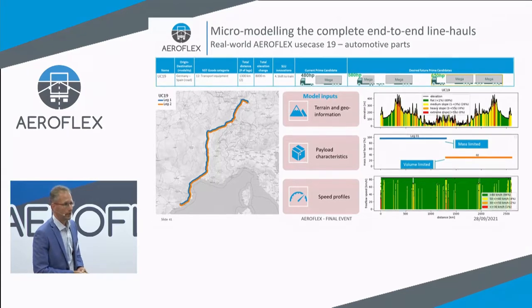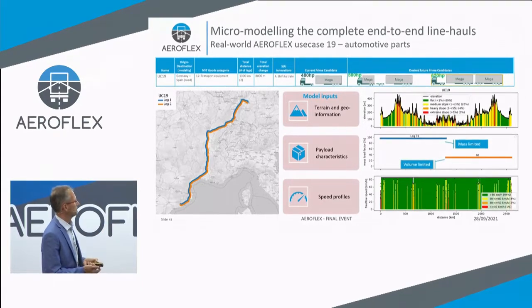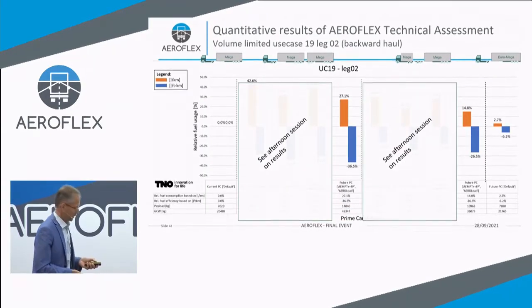So what we then do is look at elevation, the terrain and the geo. We look at the payload, of course. We look at speed profiles, which are a result. And here you see that we have in this transport back and forward a mass limited and a volume limited one. So this is a complicated graph, and that's why I hide a lot, because more details in the afternoon.